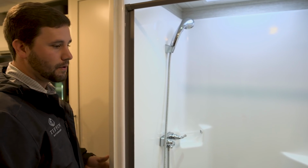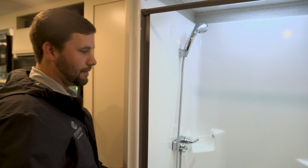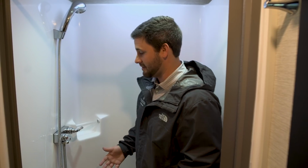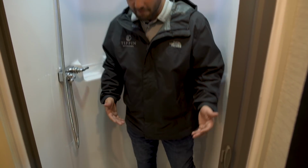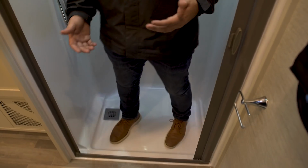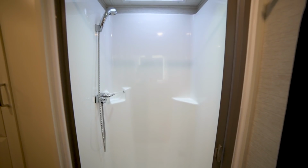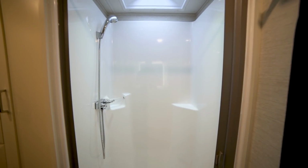Even though there's nothing wrong with it, we were just able to make everything bigger. So it used to be 24 by 36, but now it's 30 by 36. And I'm not a little guy, but I have plenty of room to get around in this shower. One of the nice things is it's just flat on the floor. No step up getting into the shower. You got plenty of room.